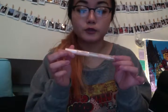The next is one of my all-time go-to favorites, and it's the Dream Lumi Touch, and it's in Radiant, and it's a concealer highlighter, and I use this to highlight my face, and this lasts me about, I'd say, 2 months, and then I run out usually, but it's totally worth it.